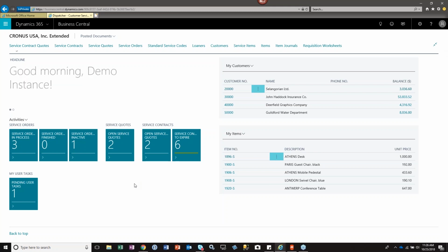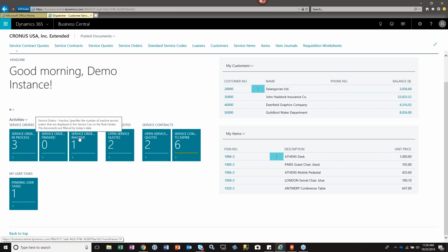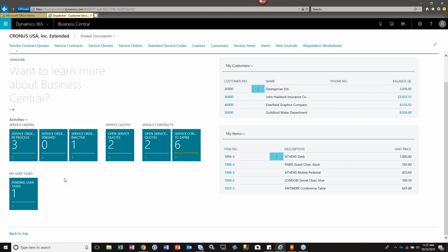So hopefully you'll be able to see this a little easier that way, which is a couple of examples. I have an inactive service order, which of course I always want to go take a look at. And of course I have a pending user task down here. A task is something you do, obviously, like any other task, and you do it to a service order. It could be multiple things, it could be one thing that you have to get done. Now I've got one pending task here.